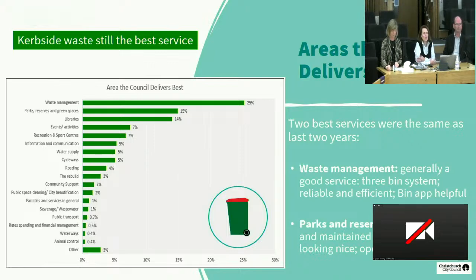So these were the same as over the last 2 years. Curbside waste is still the best service. And people see that generally as a good service. The 3-bin system is appreciated, it's reliable and efficient, and people are talking about the bin app being really helpful. Parks and reserves, people see these as well presented and maintained. They keep the city looking nice, and people appreciate the open spaces.